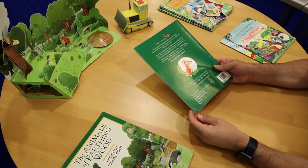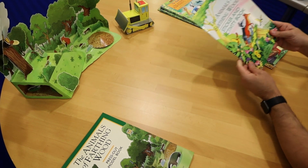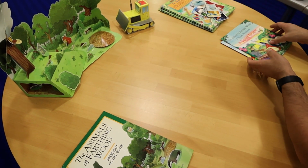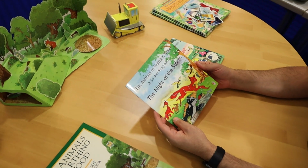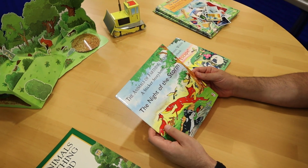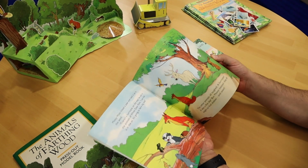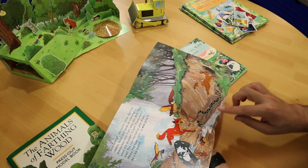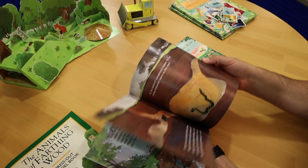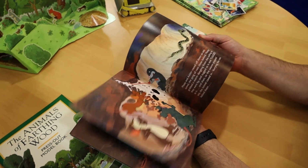So this is a Red Fox book. There are lots of Red Fox books, which I will show later in the video. And then these 2 sticker books, again similar, but smaller in size. This one is called The Night of the Storm. This is on their way to White Deer Park, okay? So you can see here, the stickers come out. You can stick them in different places to recreate the story.